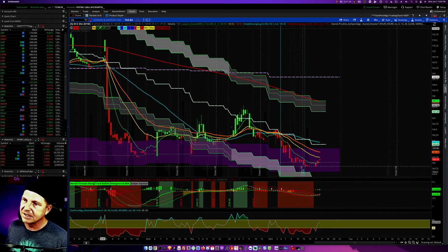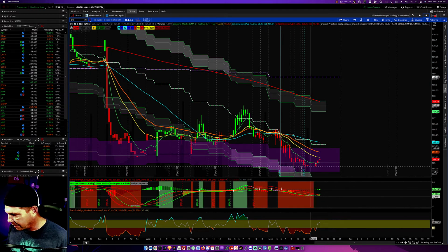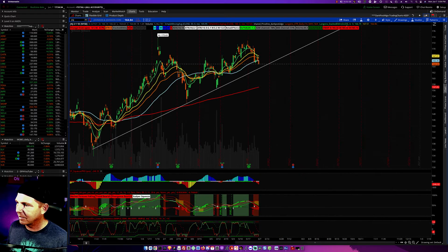We've got a 30-minute, 62-hour, 4-hour, like lots of squeezes setting up. Our RSI and MACD is neutral but increasing, and we just crossed over the upper Bollinger Band. So we've got some things forming and setting up here.